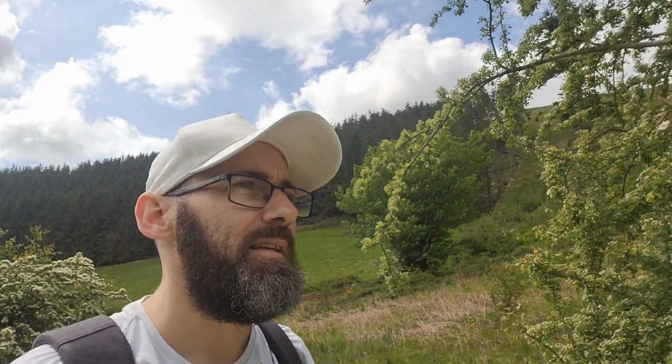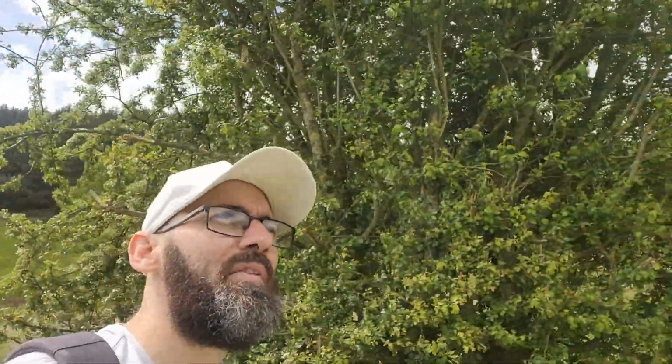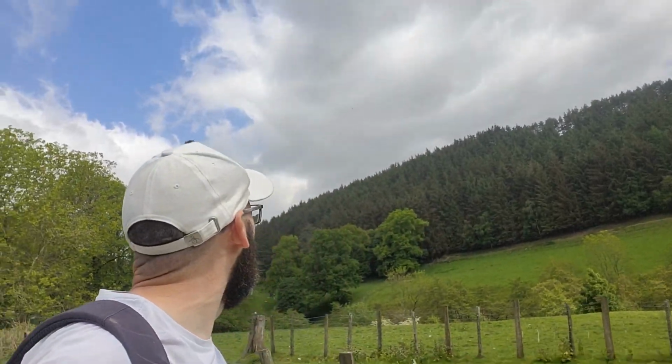There are rumoured to be deer. Well, not rumoured, there are deer in this forest. It'd be nice to see one of them, but it's very busy today. There's a lot of cars about as we're going towards the car park. It's a bird of prey. I don't know if you can pick him up. No, it doesn't really pick him up, but he's hovering around behind me, just up there.